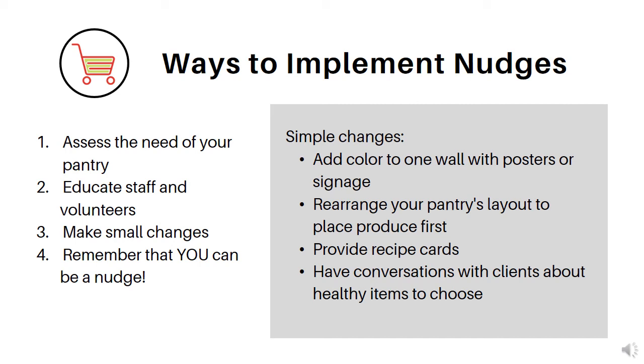Some small, simple changes to be made could be adding color to one wall with posters or signage to draw in clients' attention, rearranging your pantry's layout to place produce first, providing recipe cards, and just having conversations with clients about healthy items to choose.